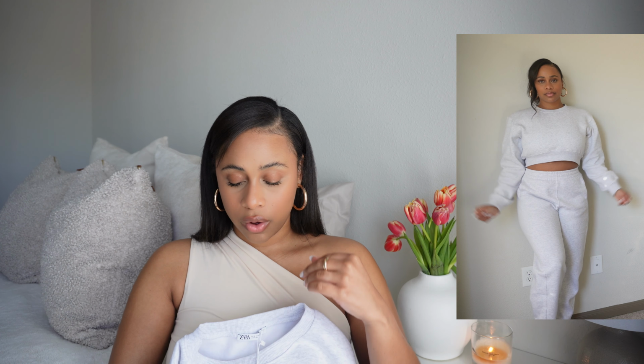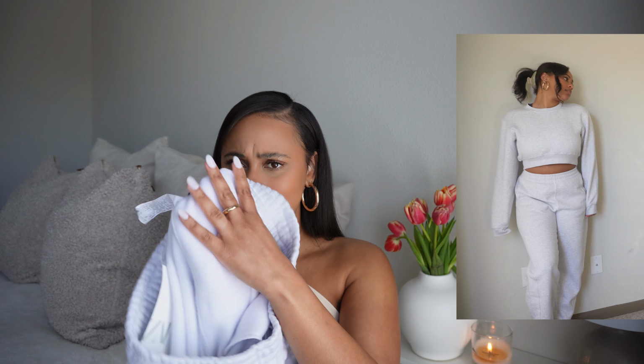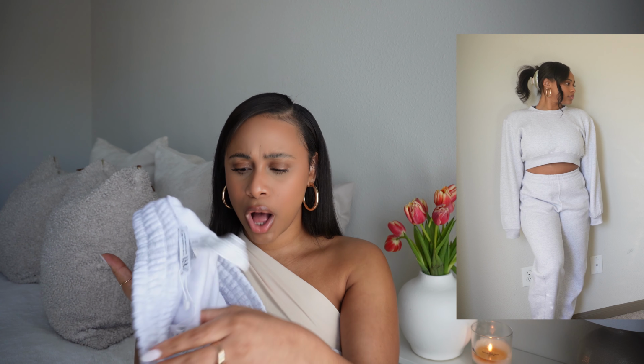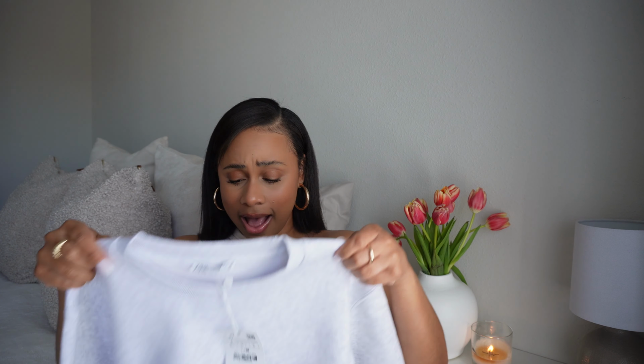So I know you're probably like, that's a little pricey for a sweat set, but no. Do you see the fleece lining on the inside? Yeah, these are keeping you cozy. These are keeping you warm. This is nice. I don't care what nobody say. Zara, I need y'all to come out with this in a couple more colors because I'm finna buy every single color, every single style, okay?